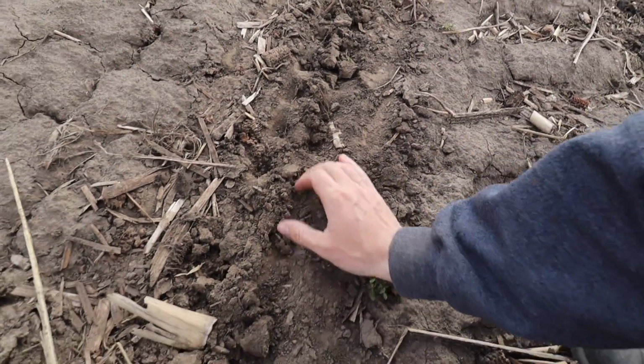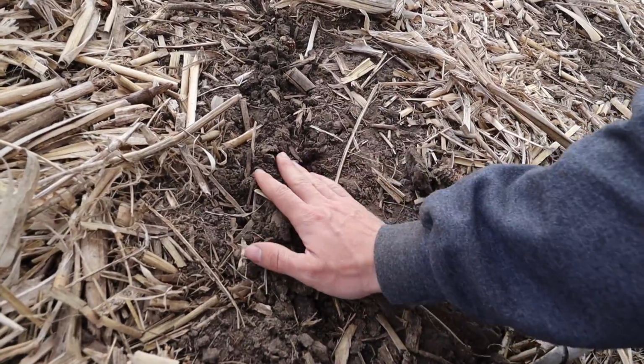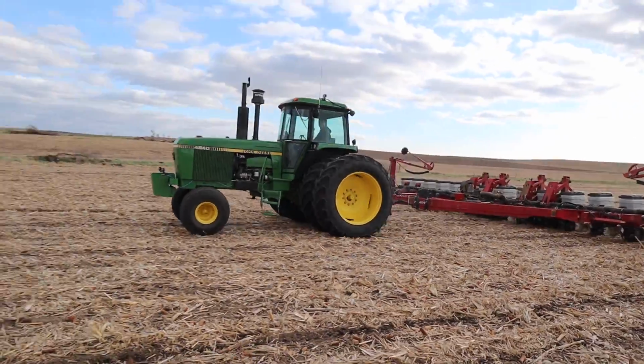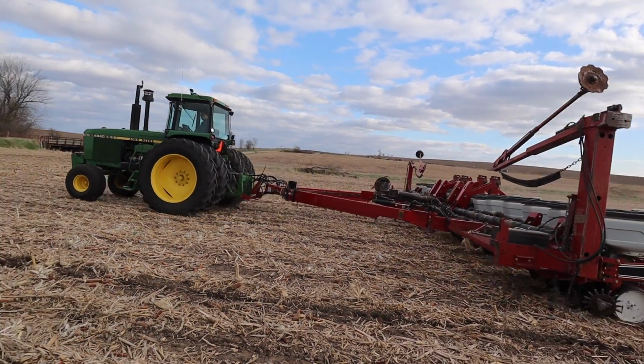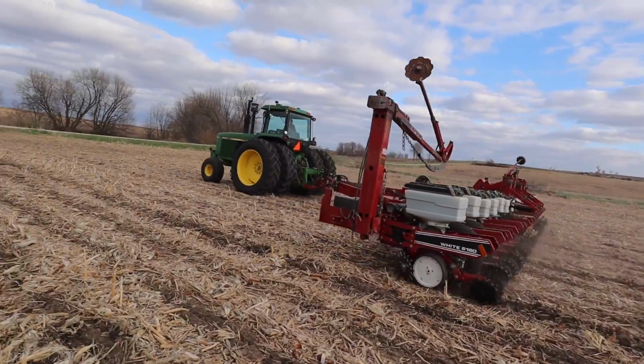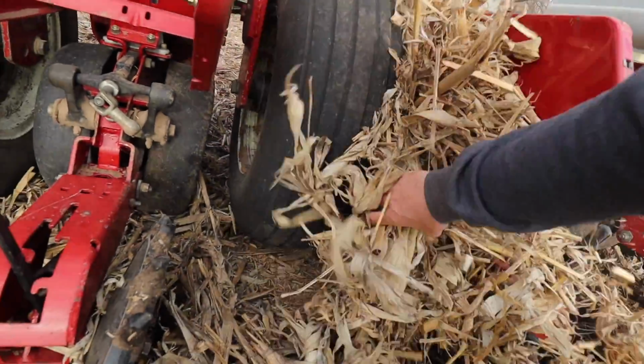We have the Yetter Twister closing wheels on the 16-year-old planter as well, and they look like they're doing a really nice job in this no-till situation here in the field. That seed trench is shut tight. It's what we want. You guys see that? This is how flat tires happen.